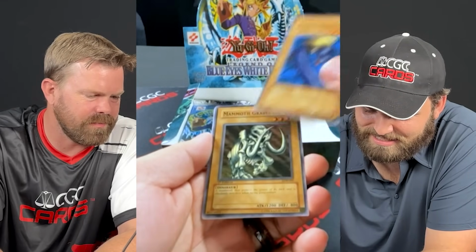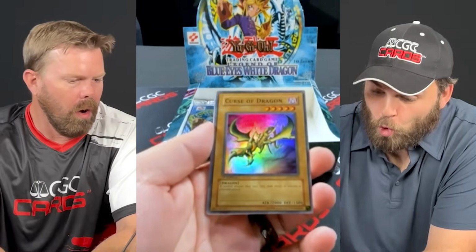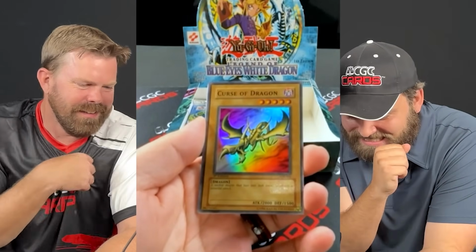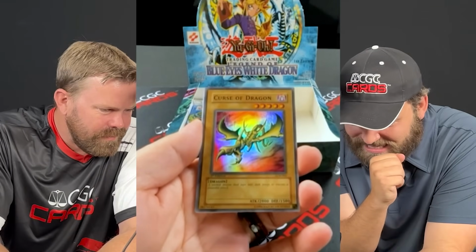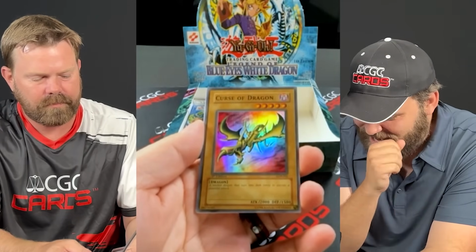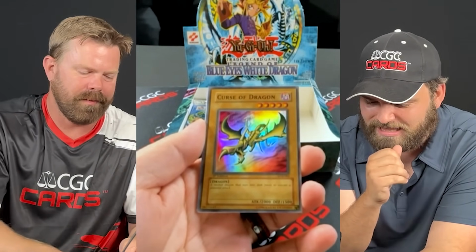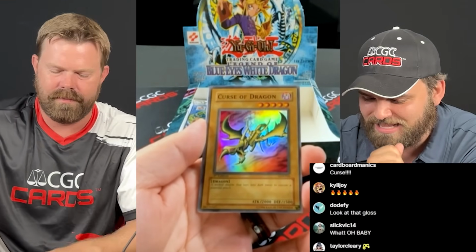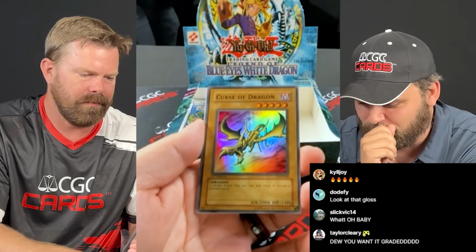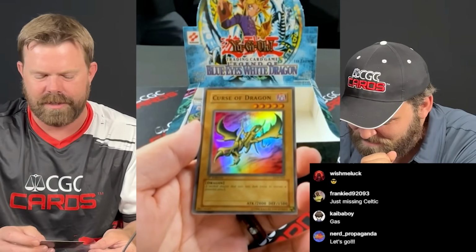Spike Seadra. Look at that. Now we're back to perfectly centered again. Graveyard. Perfect. Ooh! Ooh, man! Is that the second best super in the set? Oh, man. Do we have top five supers in the set or top four from this box? Guys, Curse of Dragon. This card actively sells in the 1,000+ range. No problem as a high grade. Unreal. Unreal. Oh my God.